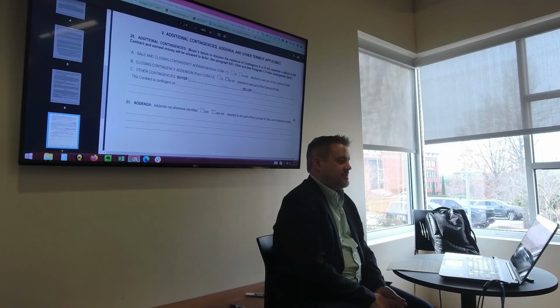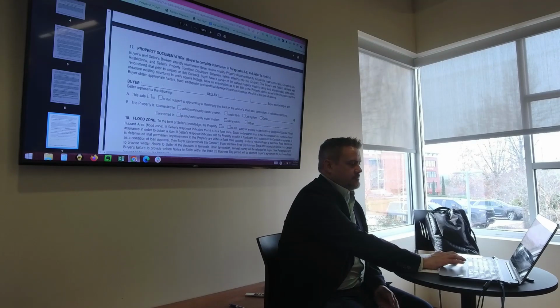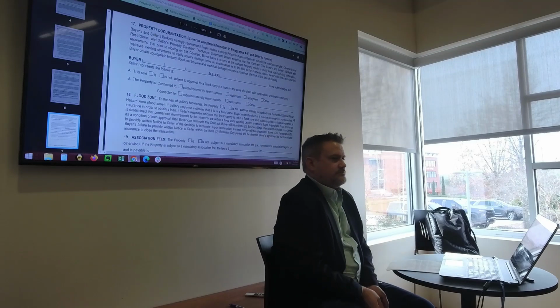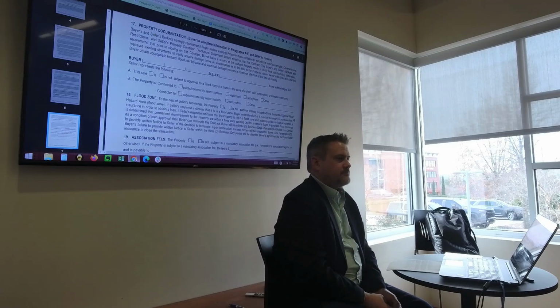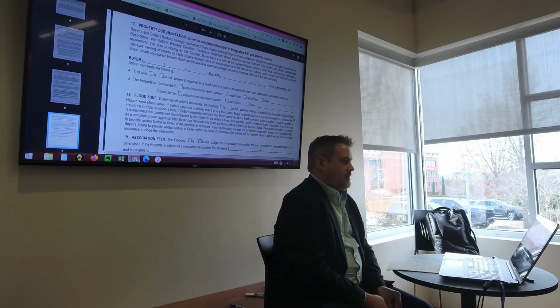Yep, so that closing contingency is what you would use in that case. Now back up to 17. We're working with a buyer, and we're filling out this contract. When they sign that, they're stating that they've seen everything we can provide: tax records, plot plan, verification of square footage, covenants and restrictions. If that house has covenants and restrictions applied to it, they need to have them in their possession, because when they sign there, they're saying they've seen all that.